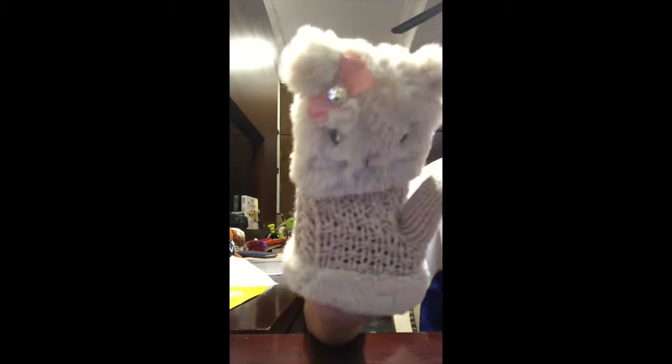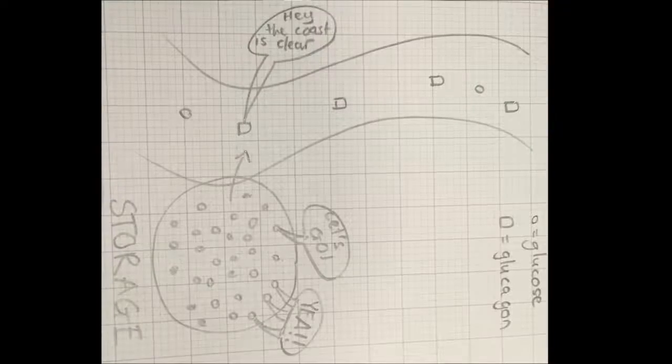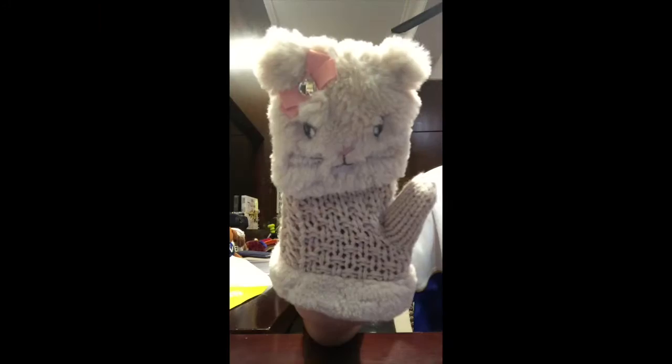Glucagon is released from another cell in the pancreas, which is called the alpha cell. A good way to remember the function of glucagon is it acts when the glucose is gone. Glucagon tells the storage cells to release the stored glucose back into circulation.